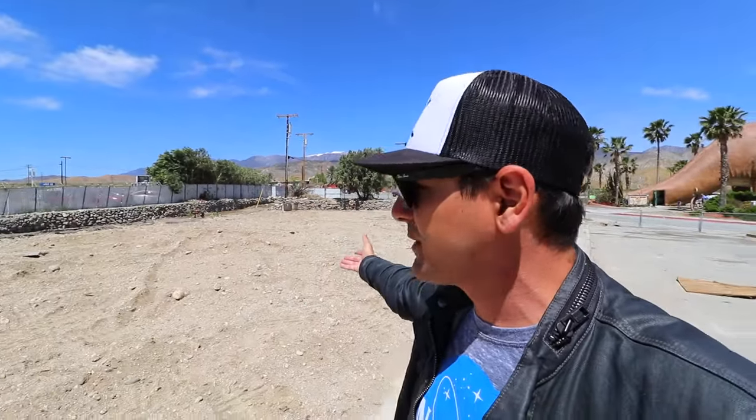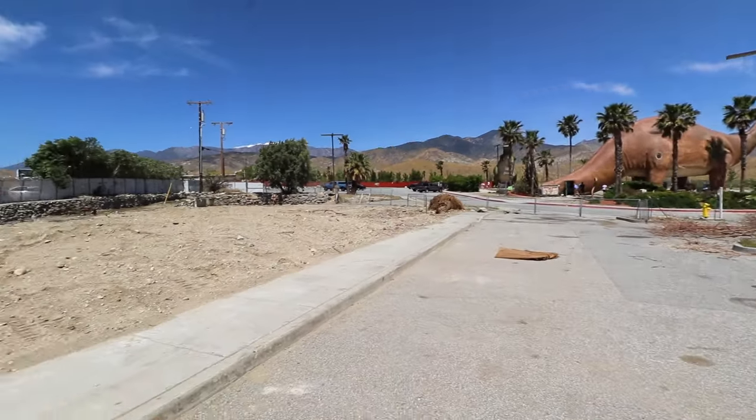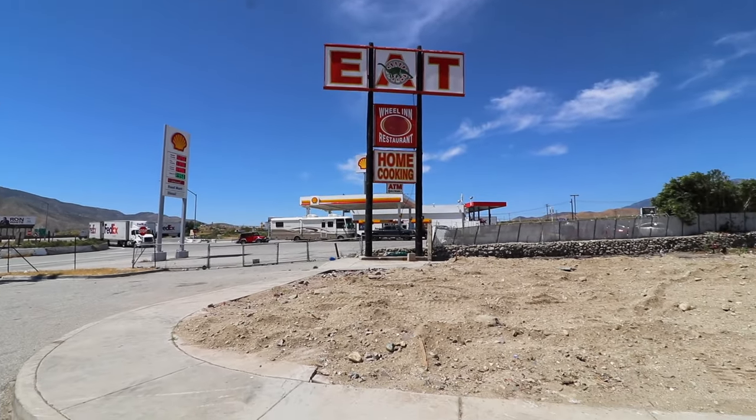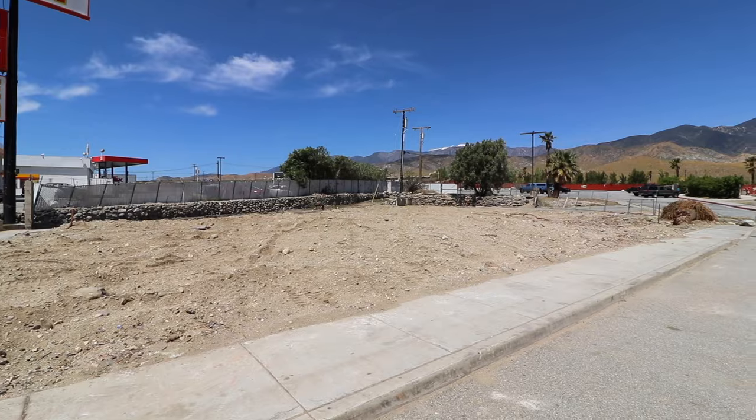But now look what happened to it. That stool is in a landfill somewhere now. Someone did email me to say that they grabbed me the backrest from one of the booths, so there is a piece of the Wheel Inn waiting out there for me in someone's garage, perhaps. But as for the world-famous Wheel Inn itself, this is it.